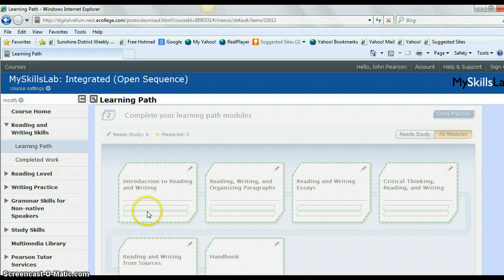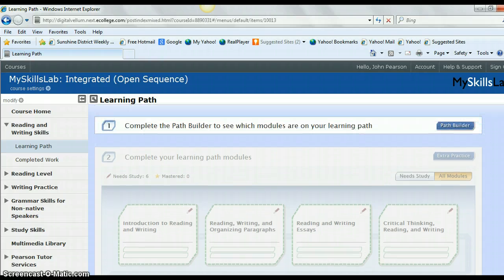and more practice. And what happens while they're going through this practice is the adaptive learning engine within MySkillsLab is watching to see how long it's taking them to answer their questions. If they're answering quickly, are they answering correctly, are they answering wrong? And depending on how they're doing in that module, the adaptive learning engine is going to adjust the student's learning path according to how they're doing.